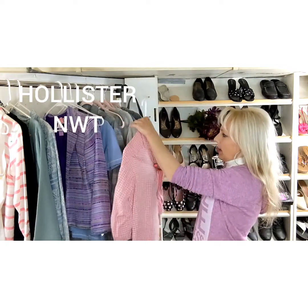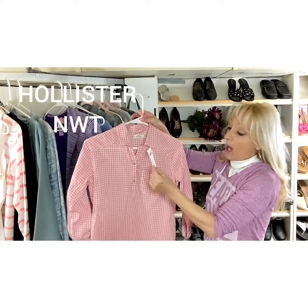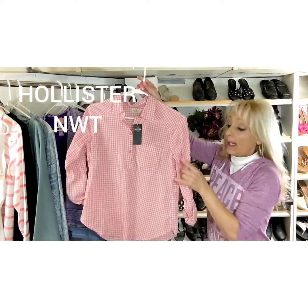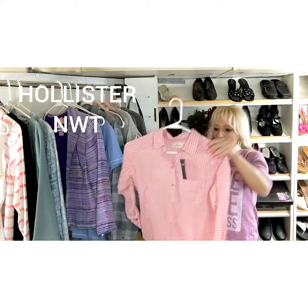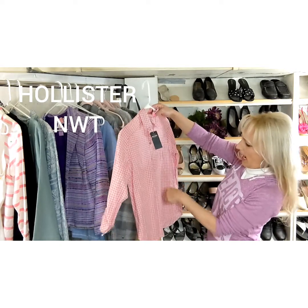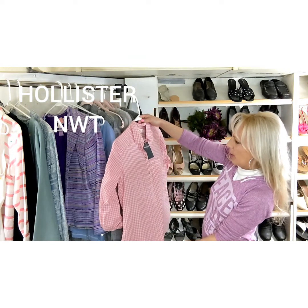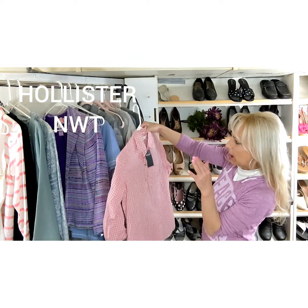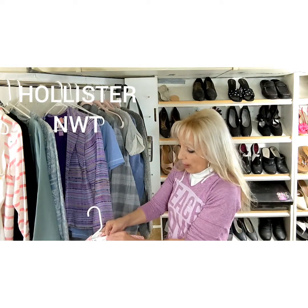This I picked up, oh, this is brand new with tags too. I wouldn't pick up this brand otherwise. It's Holster. But this is a little gingham check shirt. Look how cute that would be. And this is kind of like a half button. Yeah, I consider that a half button. It's an extra small. It's kind of a pinky color, peachy almost. And it was on sale for $12.99.